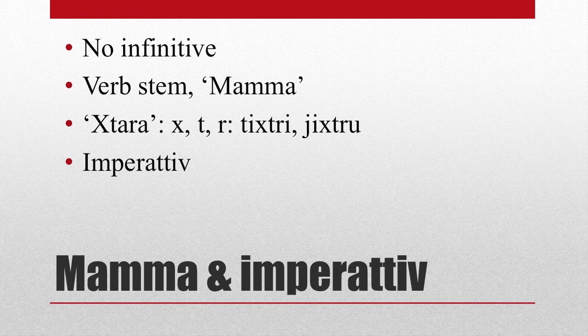Mostly, the plural of the imperative ends with an u. For example, in the verb اشترى, ishtru. And here, for example, ikteb and iktbu. And the second thing I can tell you is that usually when there's a vowel just before the end consonant, in the plural, as in ikteb, iktbu, that vowel disappears.